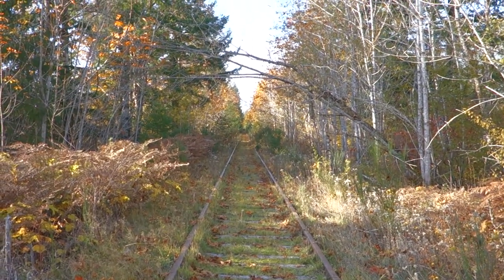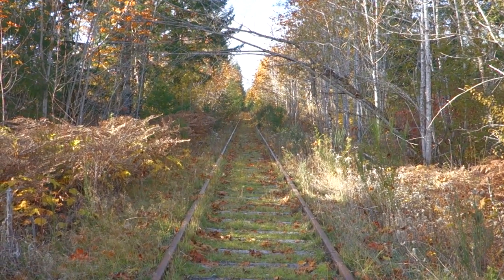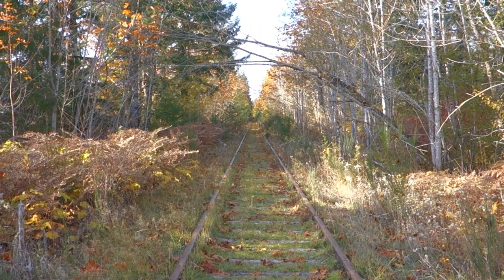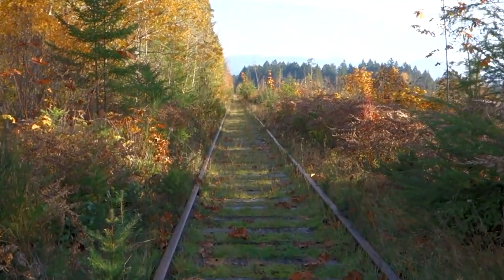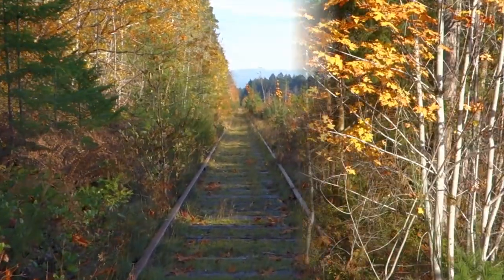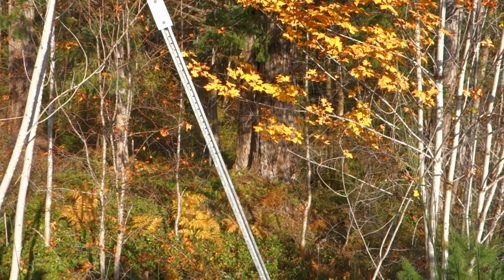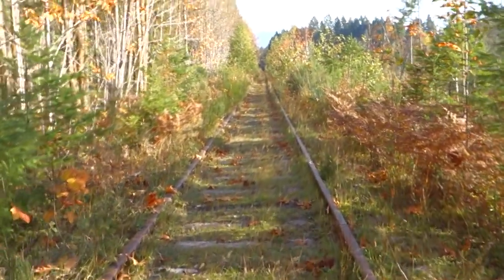Looking back, I'm almost at mile 33, so I'm in the area of a couple old original trestles that were filled in the first 10 years of the railway. And it makes sense because I'm in a swampy area, and the grade that I'm on is built up, so that means it would have been filled in. This is the post for mile 33. I'm almost done.